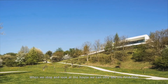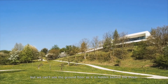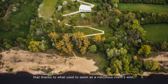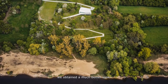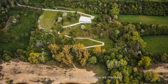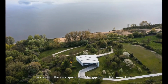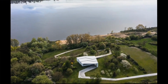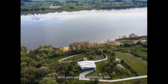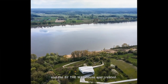When we stop and look at the house, we can only see the first floor, but we can't see the ground floor as it is hidden behind the trees. We arrive at the conclusion that thanks to what used to seem as a ridiculous client's wish, we obtain a much better view. We wouldn't get it if we had followed a standard path. Thanks to the idea of the building, we managed to connect the day space with the garden at the same time and develop it further. That's the story of our cooperation, through which each part gained something new and the by-the-way house was created.